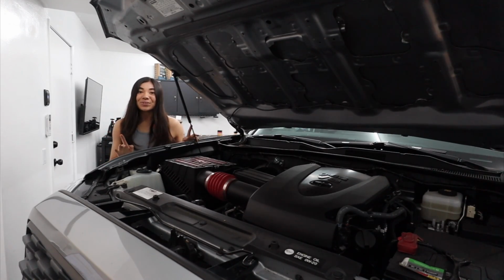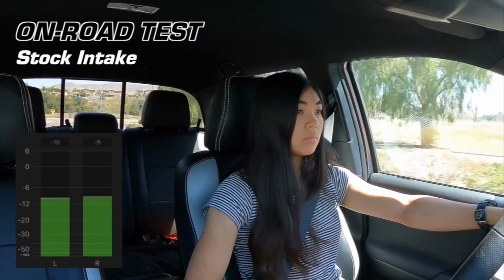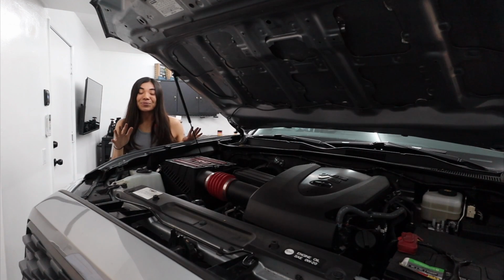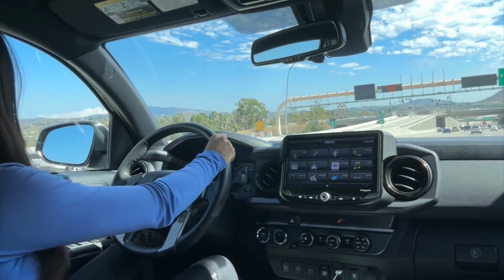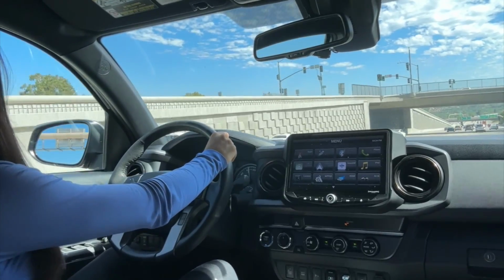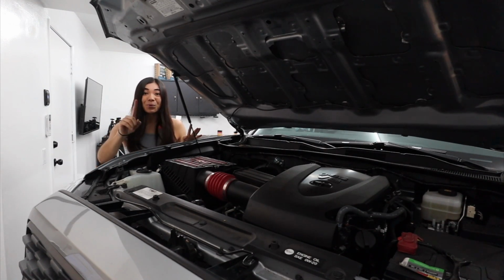Well, I really urge you to watch the video I made a couple of years ago when I first installed this system, because I have some of my first impressions. But now that I've had it on my truck for a while, just my own experience, and again, qualitatively speaking here, you guys, there is a slight increase in throttle response, and also it seems like the noise is a little bit louder at higher RPMs. But Toyota claims to have dyno tested this system, and you're supposed to get more horsepower and also more acceleration.